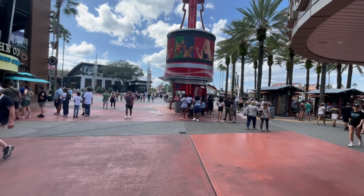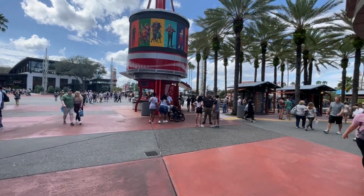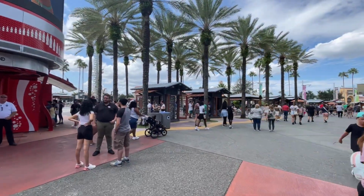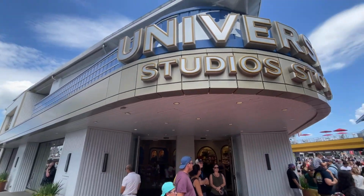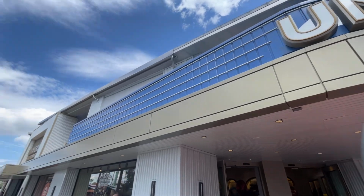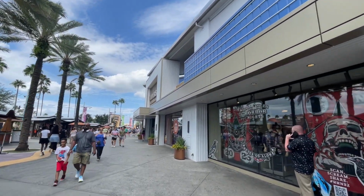Now we're going to come back behind the Coca-Cola. This here it's short. If you go straight, that's going to take you to Islands of Adventure. We're going to go to the right and check out everything if you're heading towards Universal Studios Orlando. You have the Universal Studios store right here. That's going to be, I think, the biggest Universal Studios store in the whole property. It's ginormous. It has everything you can need.